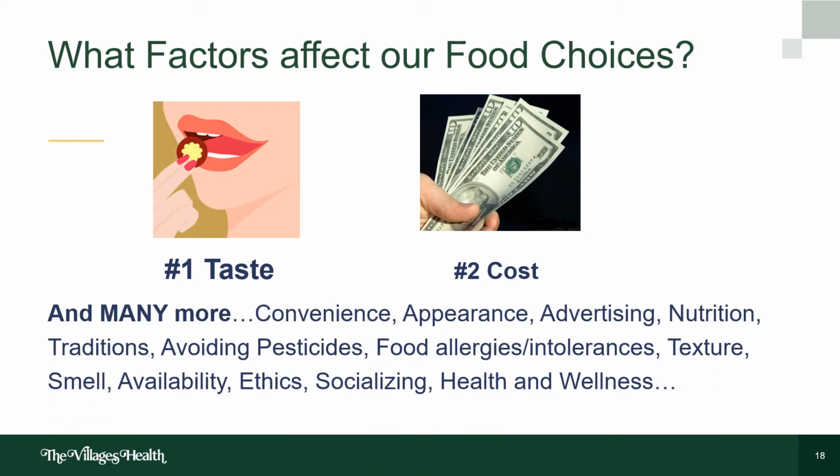But we've got things like convenience, appearance, how about advertising, how about nutrition, traditions, maybe avoiding pesticides, avoiding those foods that cause us allergies and intolerances, texture, smell, availability, ethics, socializing, health and wellness, and many, many other factors. But just keep in mind that taste and cost usually float to the top of the pile as the main factors that affect our food choices.